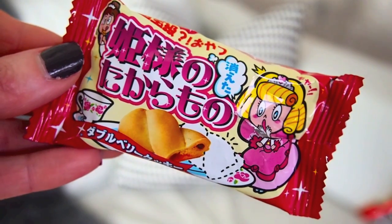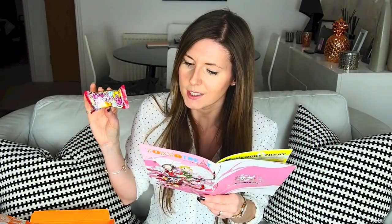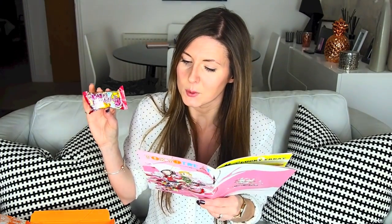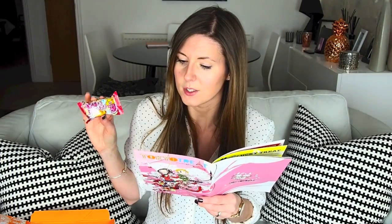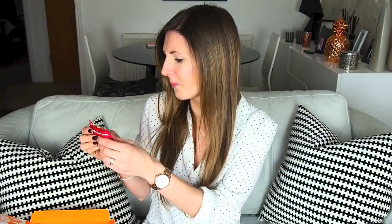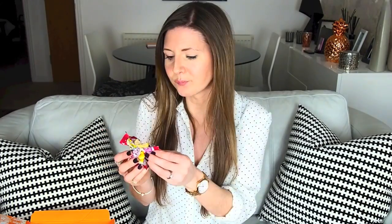Okay, so next is Princess's Lost Treasure. Enjoy these retro double berry cookie crisps from us to you. The crunchy exterior pairs amazingly with the sweet filling on the inside that will have you wanting more and more. The adorable packaging reminds us of a time when Mario and Princess Peach first came to be. Love Princess Peach. Mmm. It's kind of like a fig roll, but sweeter. That's really good. There's so much in here.